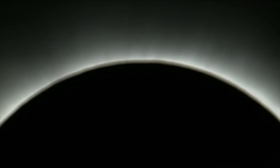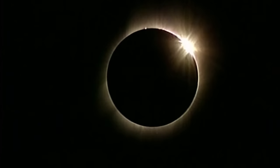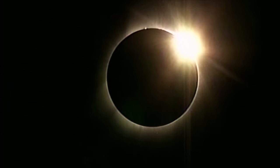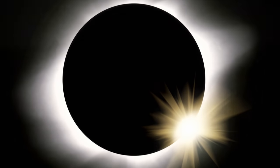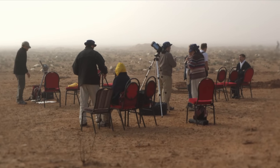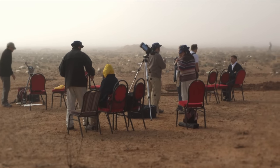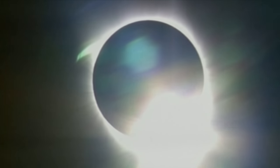In the final second, as sunlight creeps around the moon's receding edge, a sudden flare shines forth, creating the illusion of a diamond ring in the sky. For those watching, the diamond ring is like a parting gift from the solar eclipse, and a confirmation that something truly incredible has taken place.